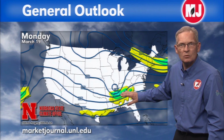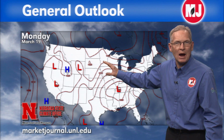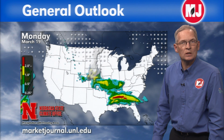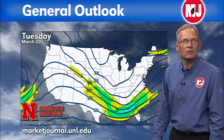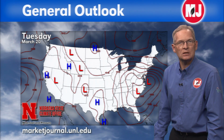And then this storm system moves into the southeastern United States with heavy precipitation, and that wraparound will actually produce some pretty significant moisture across portions of eastern Nebraska with potential snow accumulations. As it emerges with that colder air mass, we'll see that rainfall make it to the surface, and then that system will start to move its way to the eastern United States on Tuesday.